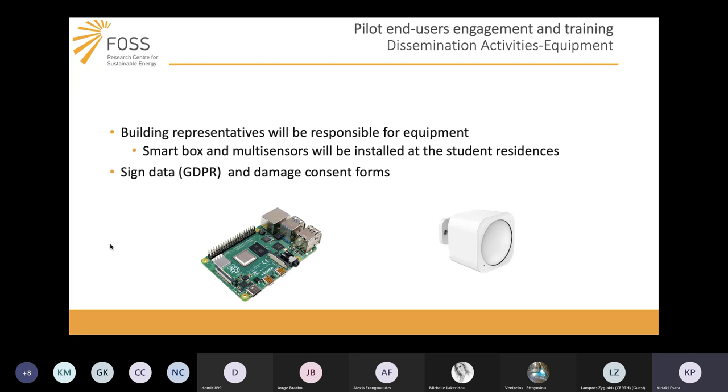So for the DRIMPAC project, we will also install some smart boxes and multi-sensors at the student residences. Each building representative will be responsible for this equipment.